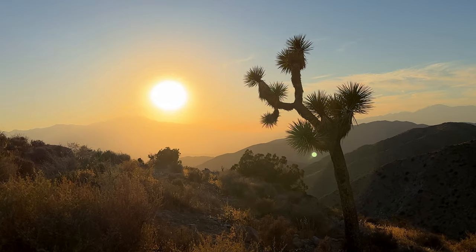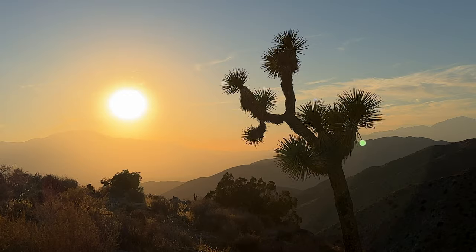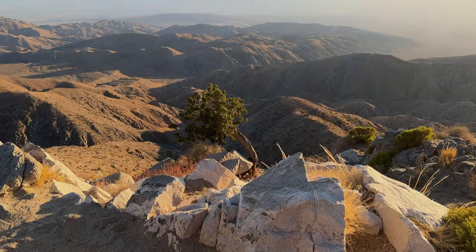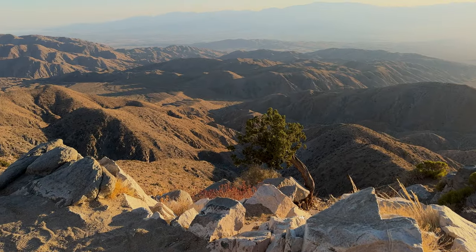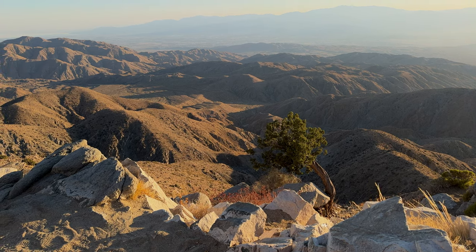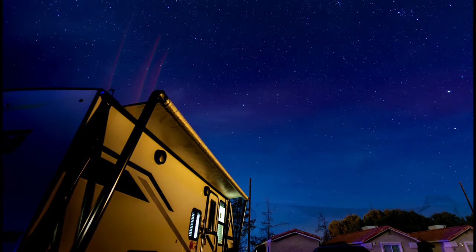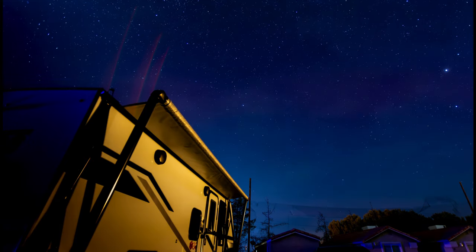Joshua Tree National Park, a land where time slows down and the natural world takes center stage. Out here, the desert stretches wide and endless, an ocean of sand, stone, and silence. In the stillness of this desert, we've come to discover a world painted by wind and shaped by time.